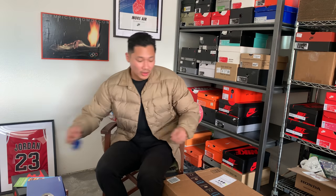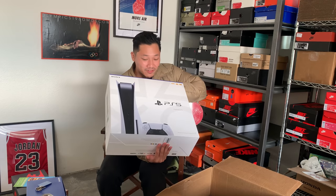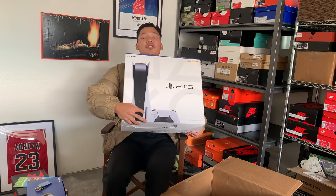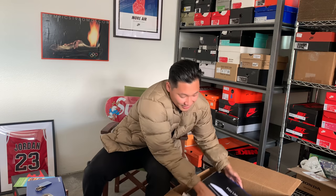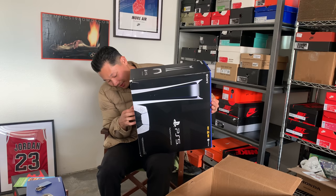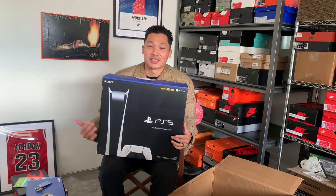All right, and then we got one more package right here. And in this one, we got another PS5. As you can see right here, on the bottom of the box, it is the disc version. This one came from Amazon. And then they fit two of these in there. So I have another digital version of a PS5. So that's three that just came in today. We actually have more on the way.